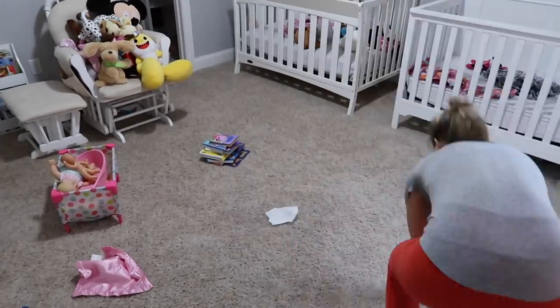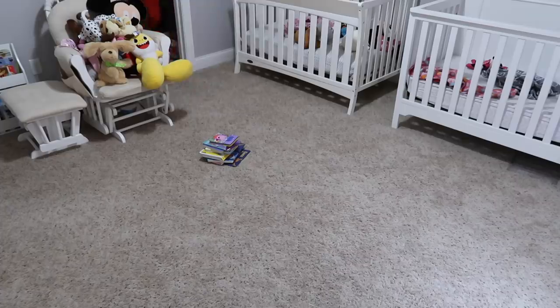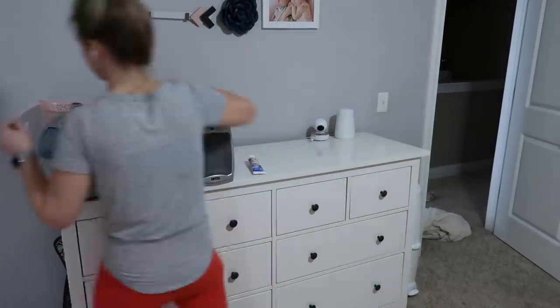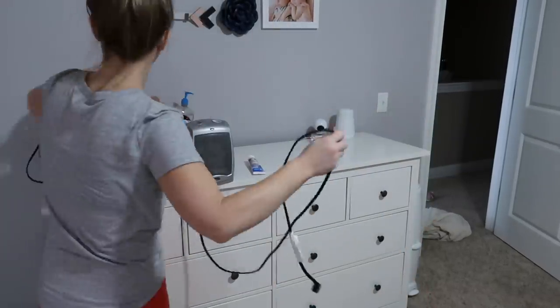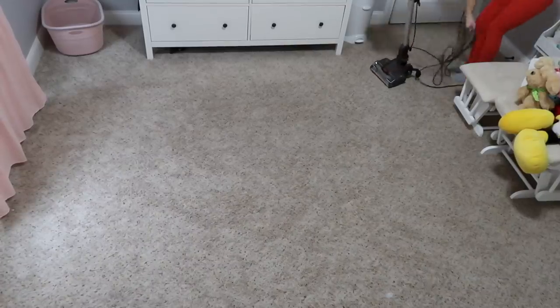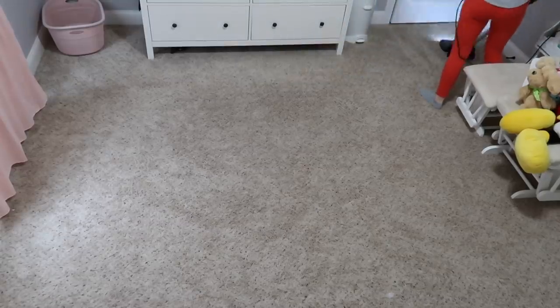But once we do, I will get something, maybe a cube organizer or something, because as they grow, they're going to have more stuff, as bigger girls, bigger toddlers. So I'll have something to organize that stuff here soon. But for right now, that's just kind of what we're doing. I was going to also vacuum and then vacuum out in the hallway and then finish up the laundry.